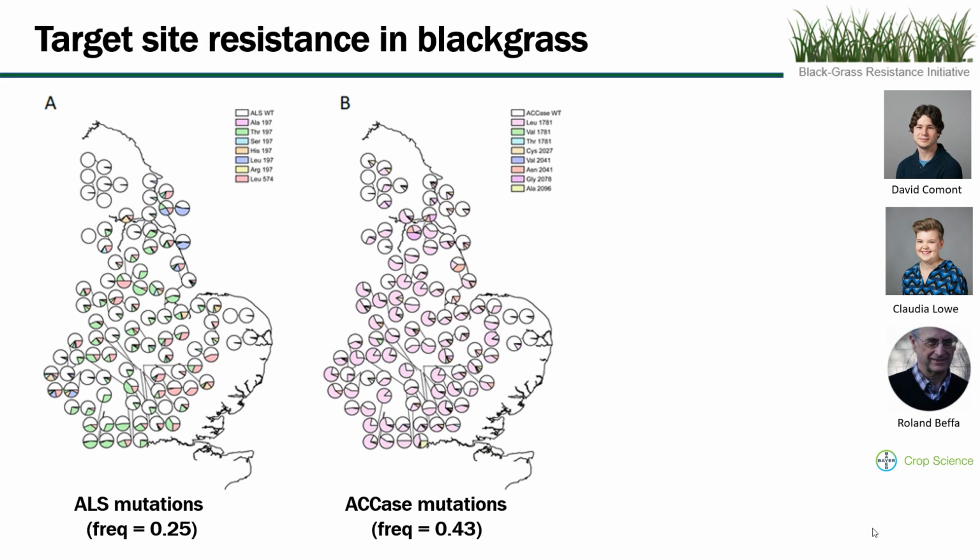What we did, and I'm not going to go into too much of the detail here, was, in all of our populations, establish the frequency of target site resistance. You see some pie graphs there showing the frequency of the different known mutations amongst our populations. And overall, at a national level, we're able to establish that the frequency of ALS mutations in those populations is 0.25, so 25%, and the frequency of the ACCase mutations is 0.43.